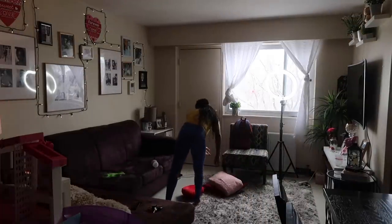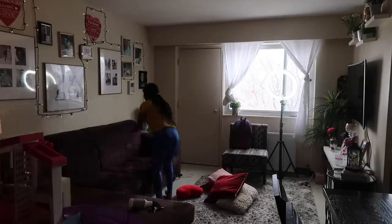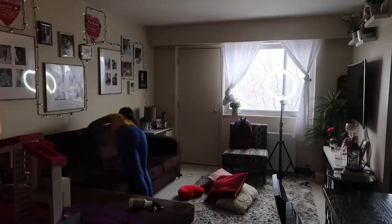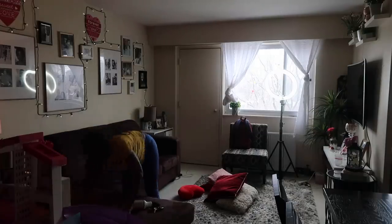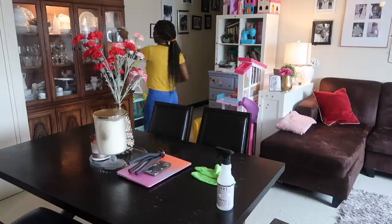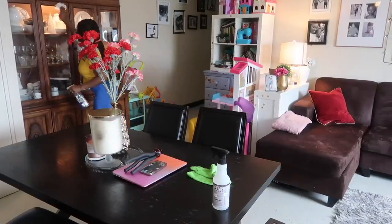Going in the living room now. I am going to be disinfecting the couch. Trust me, my couch is full of junk most of the time inside of it, but like I said, Yusra usually does a very good cleaning. Every other day she'll go and vacuum inside the couch, so I don't have to go in there today. I just give it a good clean down and put back the pillows. I'm gonna be doing general cleaning in here as well.